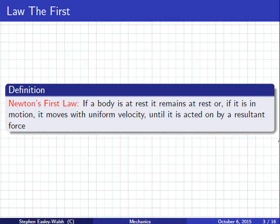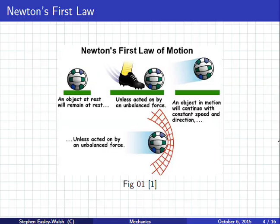Right. Newton's first law says that if a body is at rest, it will stay at rest, or if it's in motion with uniform velocity, it will stay in uniform motion unless it's acted on by a force. So what I mean by that is, if it's at rest, it will stay at rest unless a force acts on it. Or if it's moving with a constant velocity, it will continue to do that until a force acts on it. Okay. So this is Newton's first law. For the exam, you do need to know these three laws, because sometimes they do ask you for the three laws. So this is the first law.